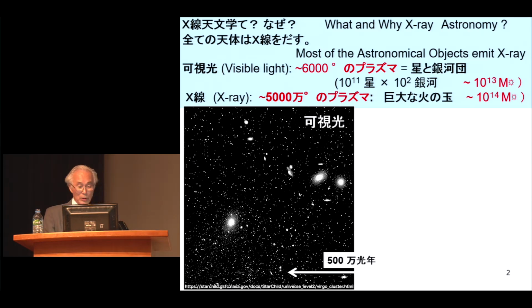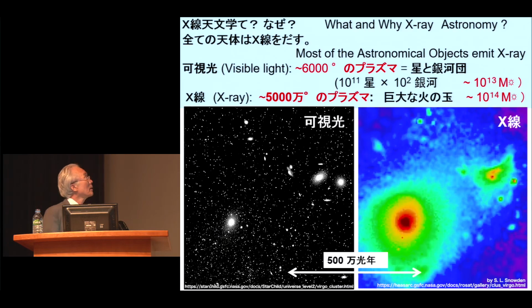So this is what we look at through the visible light. And if we look at the exactly same area in X-ray, this is what we get. This is the X-ray cosmos. It looks so differently from the visible light. It looks like one huge ball of fire. The X-ray looks at the 50 million degrees plasma. So the cluster of galaxies looks like this, a chunk of plasma. It is high in the temperature.